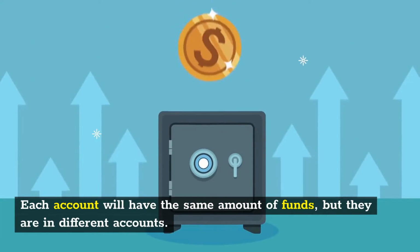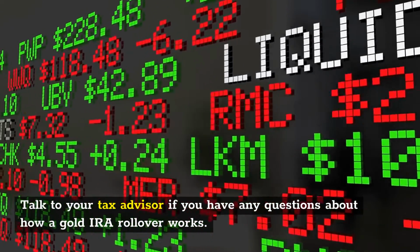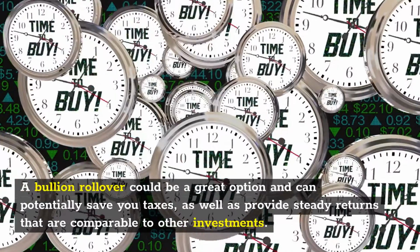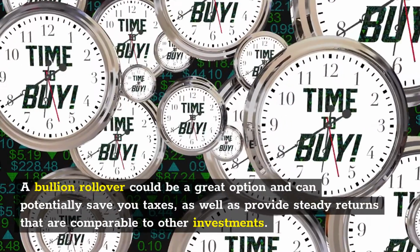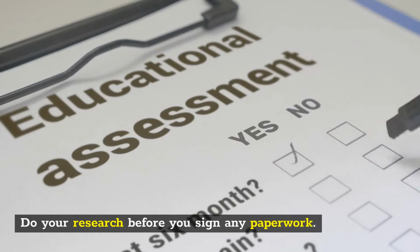Each account will have the same amount of funds, but they are in different accounts. Talk to your tax advisor if you have any questions about how a Gold IRA rollover works. Our recommended providers are happy to help you. A bullion rollover could be a great option and can potentially save you taxes, as well as provide steady returns that are comparable to other investments. It's also important to understand that not all providers offer the same value. Do your research before you sign any paperwork.